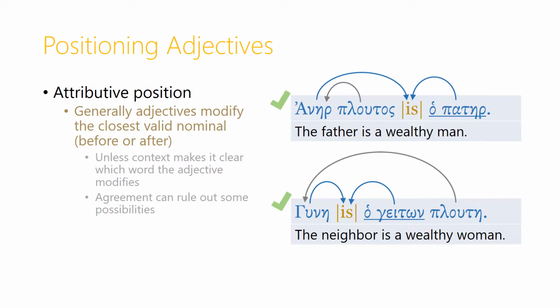Here are two good examples of how this word order works. We can either say aner plutos hapater, and now that does mean the father is a wealthy man. Hapater is the subject, and although plutos could be taken with hapater, because plutos is actually between the two nouns, at least it is beside aner. Hapater isn't between the aner and plutos anymore. So it might not be as clear as it could be. There's still some ambiguity about which noun plutos is going to modify, the one before it or the one after, but it's at least acceptable word order. The next example is even clearer.